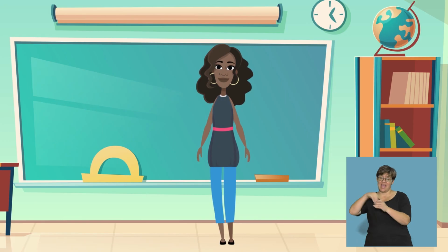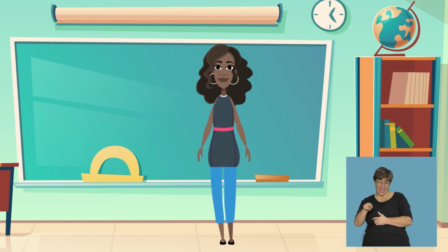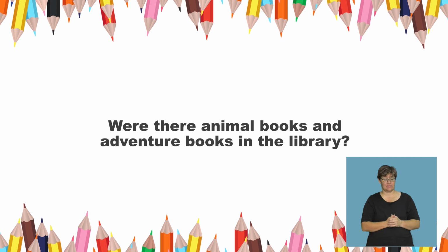Listen again. Which one would you choose? Are there animal books and adventure books in the library? Or were there animal books and adventure books in the library? Yes. Were there animal books and adventure books in the library?